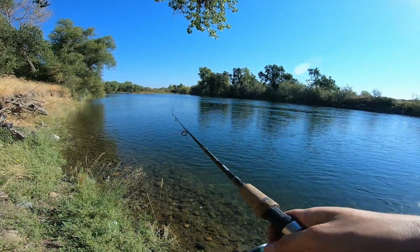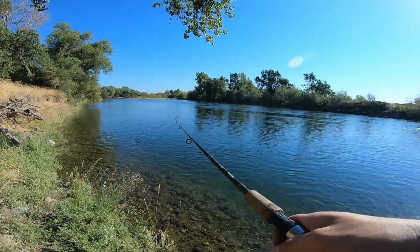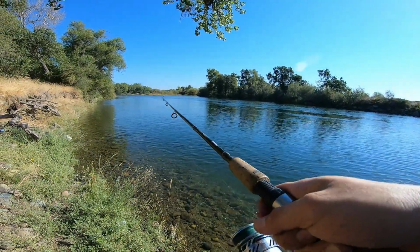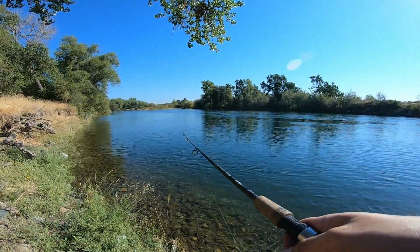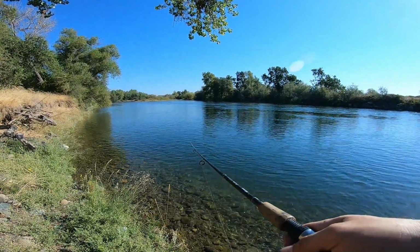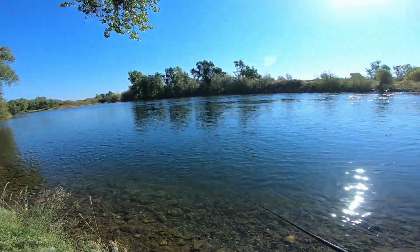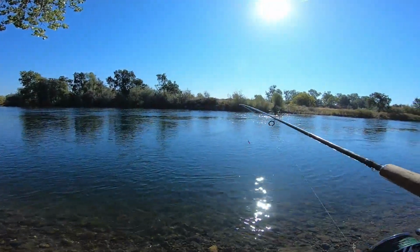Like right now I'm using a flying C to catch some stripers. You can just reel it in like this. No pulling, it's not jerkbait. So there are a little bit of tricks to this stuff. You can see a lot of the videos on YouTube, what we do, how we do it, just imitate the same thing.